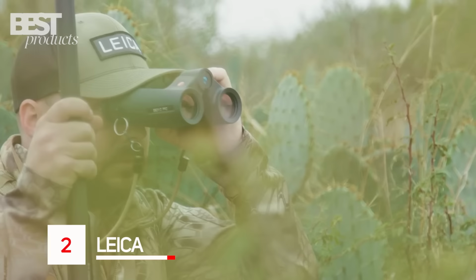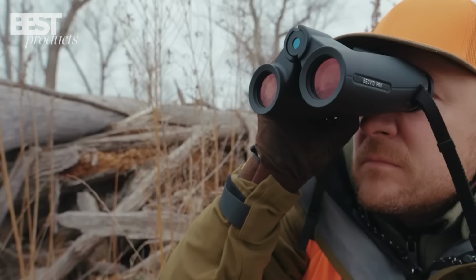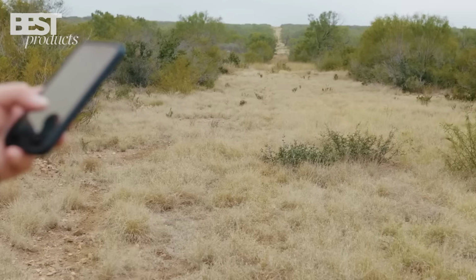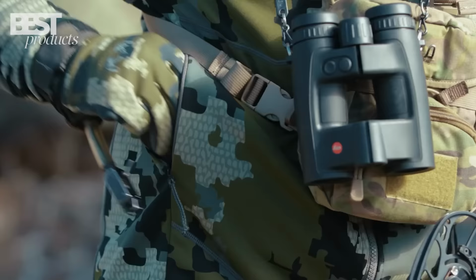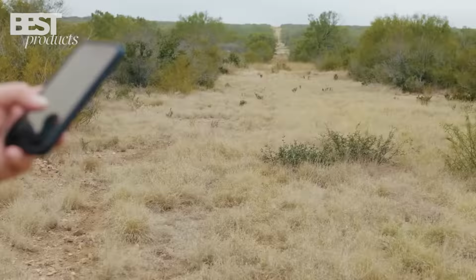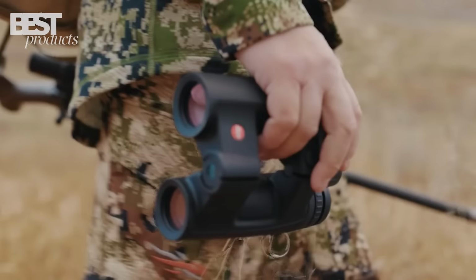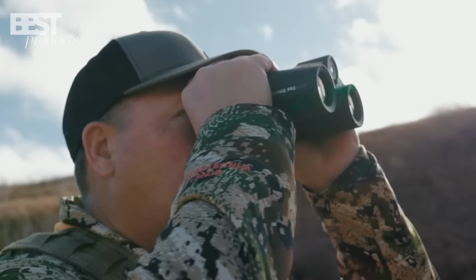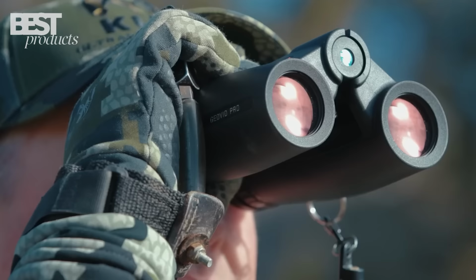Number 2. Leica. The Geovid Pro rangefinder binoculars from Leica make long-range targeting easy, even in difficult environmental conditions. With the applied ballistic software and onboard sensors for air pressure, temperature, and angle, you can get accurate readings up to 2,500 yards in just 3/10 of a second. The HDC fully multi-coated optical system maximizes light transmission and provides great color fidelity and contrast, while the open bridge and jewel hinge design makes the binoculars easy to handle and lightweight. Finally, the waterproof and submersible construction means it can withstand tough hunting conditions. If you're looking for great rangefinder binoculars, the Leica Geovid Pro is definitely worth checking out.